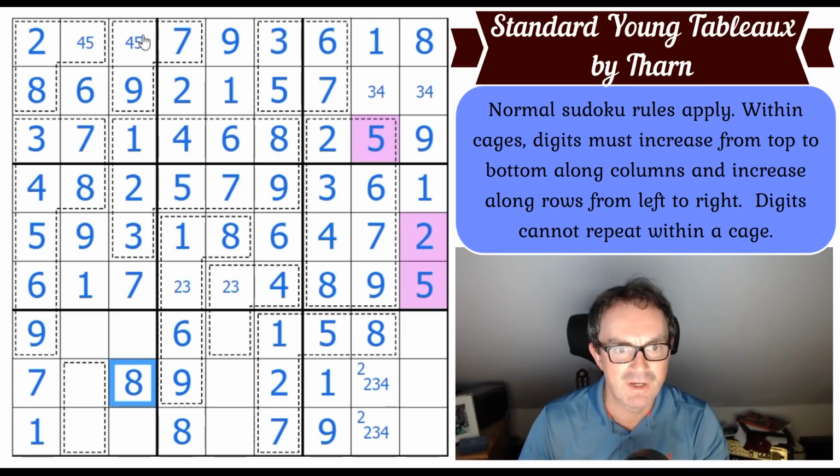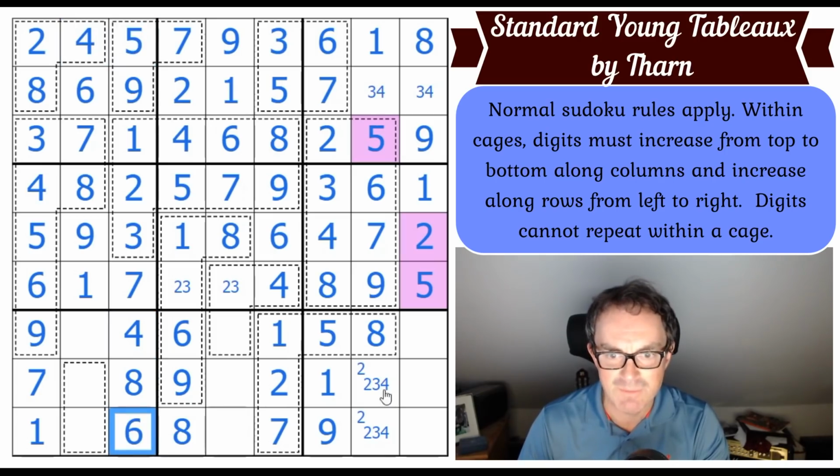We need 4, 5 and 6 in this column. That must be 4 then. And that fixes the 4 and the 5. Good, I was wondering how that got fixed. This becomes 6, that becomes 6. And I think we might be doing okay.